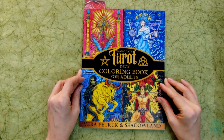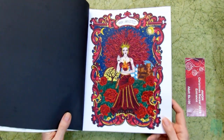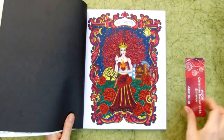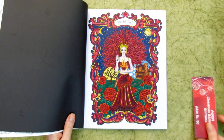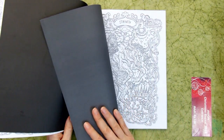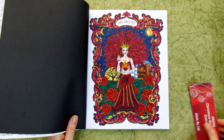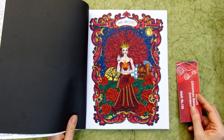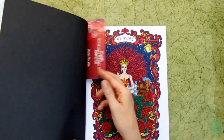Magic Gate Tarot coloring book by Vera Petruk. I did one picture here, High Priestess. Again, used markers here. I remember I hated this frame. It's okay if I need to color it one time, but when you look at all other pictures, same kind of frame, it really kills my desire to color this book. I like what is inside, but I hate this frame. And I can't leave it uncolored, it would look stupid. So I will have to deal with it, I guess.